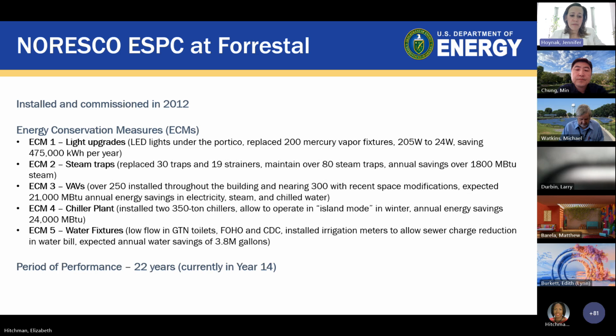What this ECM recommended and what we implemented was to have our own on-site chiller plant to handle our 24/7 loads. So we wouldn't need to get chilled water from several blocks away. We could produce it on site, and it allows us to operate what we call island mode, where we can go completely off of GSA chilled water, not have to purchase it from them, and we can support all of our on-site loads, emergency loads, 24/7 loads ourselves.